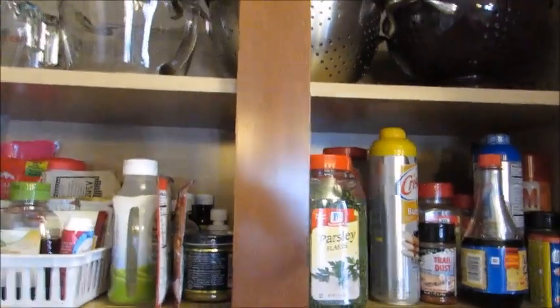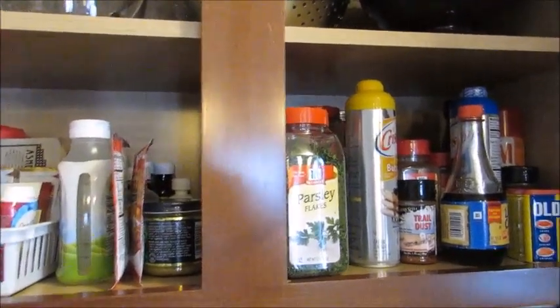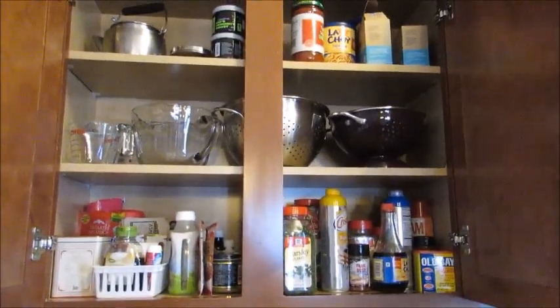Guys, Grady's mom here, and today I am working on a spice cabinet organizational project. Now, I'm going to give you a longer, sort of further view of this whole cabinet.